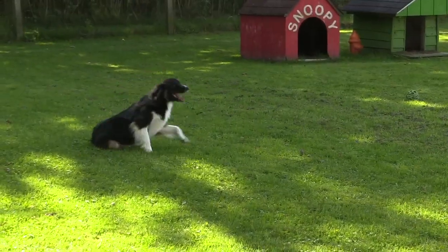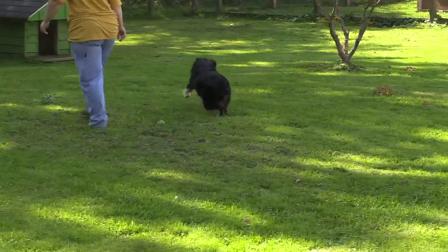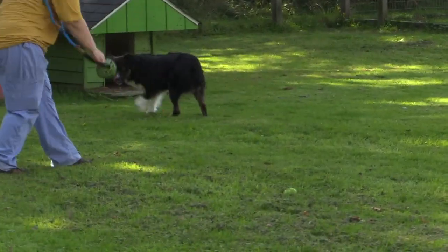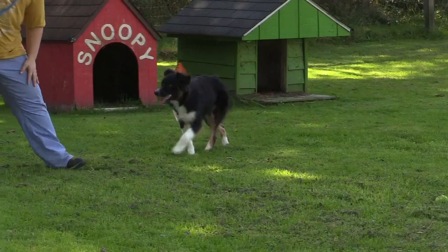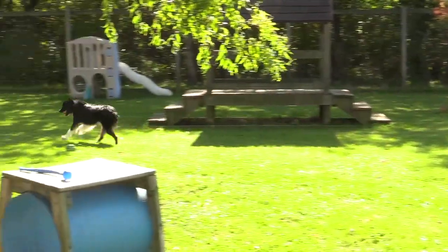Kennel staff. Dolly and Phoebe are going home. Dolly and Phoebe are going home. Do they hear it now? Yeah, they're going home. Down with the paperwork. Okay.